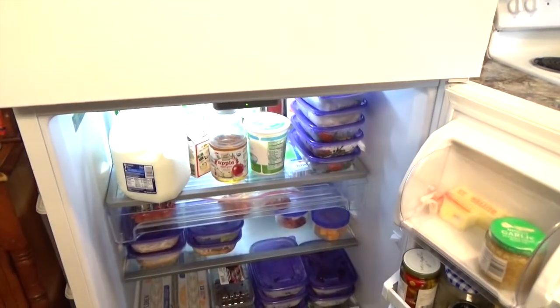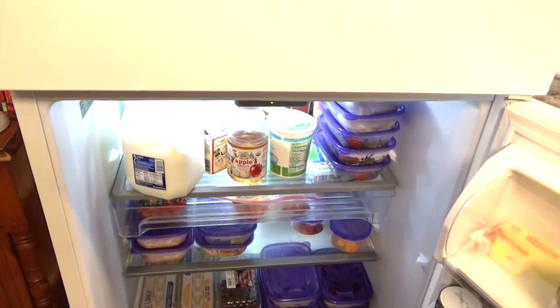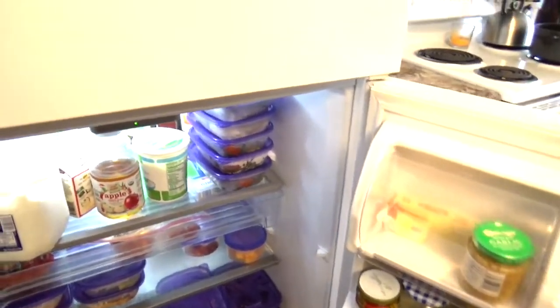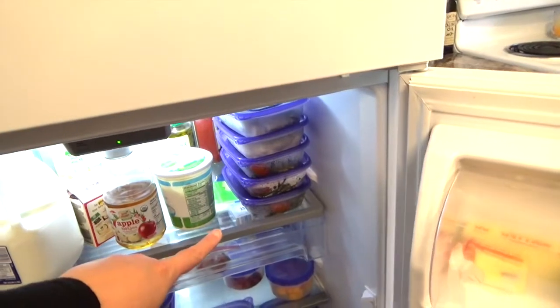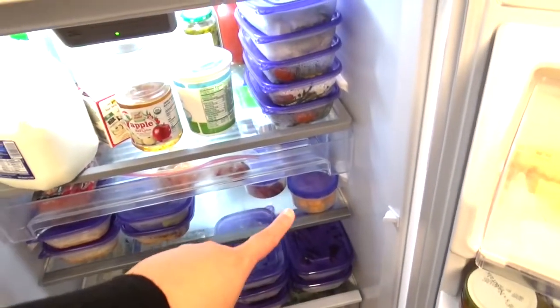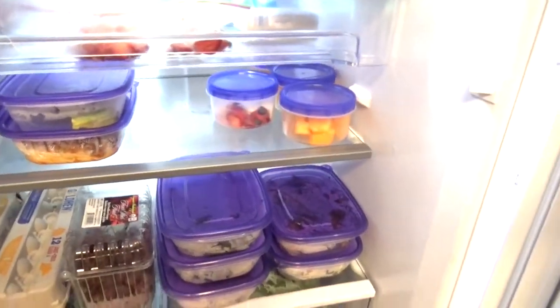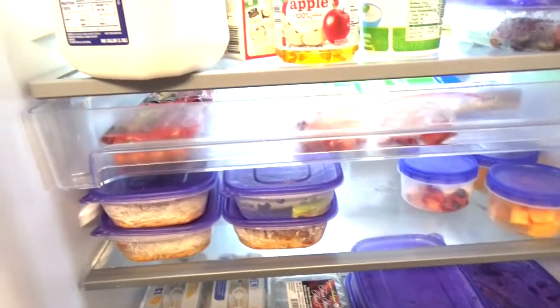So I thought I would show you real quickly, and excuse the rumbling in the background. That is actually my dryer. I'm going to shut that door here in a second. But as you can see here, these little containers here are all Dylan's. These little containers are fruit and yogurt, and then I have my meals prepared here and here.